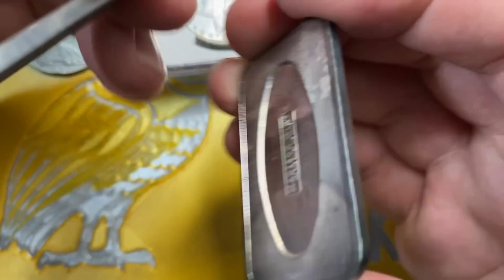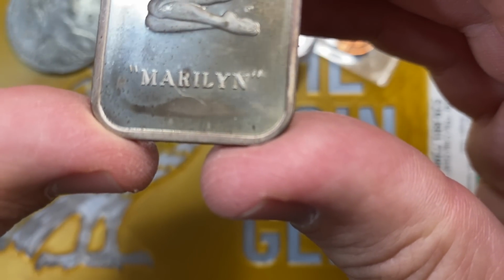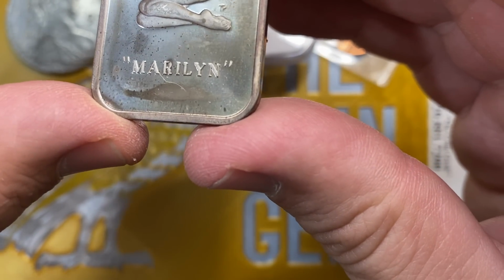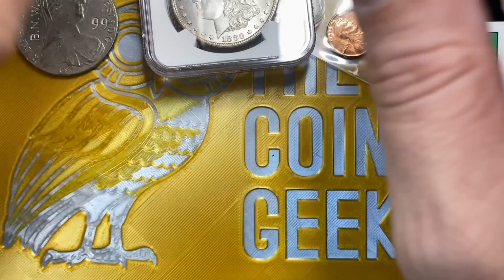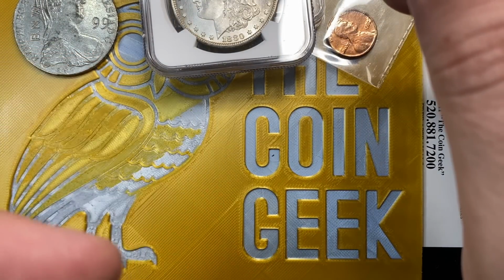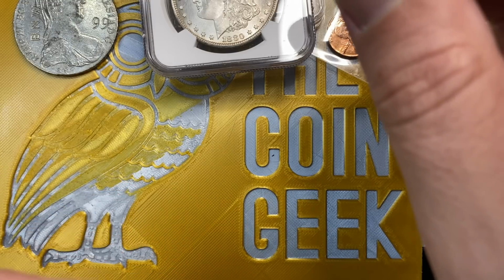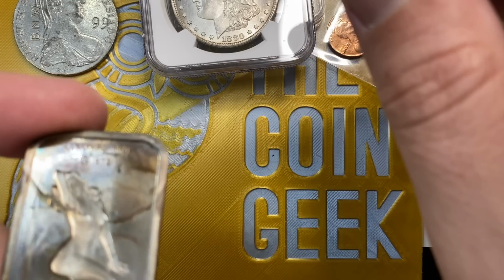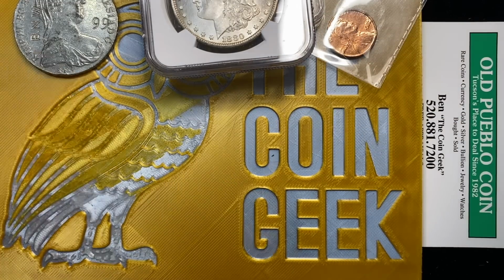So very cool items. I got one more silver bar to show you, and that is going to be Maryland. And you get to see this much of Maryland. And you get to see fine 1 ounce silver. If we look at the reverse from the back, it's probably okay. That's the back reverse. This is from, who made this? The Colonial Mint 1973. So that's a doozy. We don't need that. All right, next up.